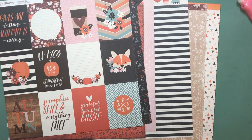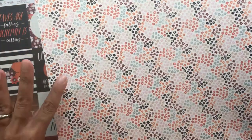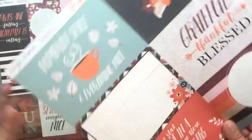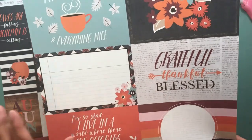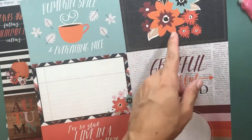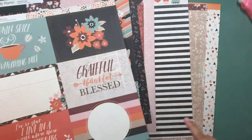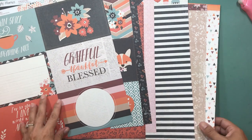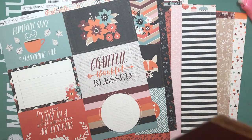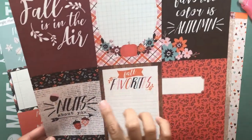Now I really love this paper. This is again floral paper, but it's got all the colors in it in this floral design, and I love that against that cream. And then we have 4x6 cards, and unless I'm going to need this for a pocket page, I probably will just cut these up and use them as embellishments, or even a journaling spot for a layout.